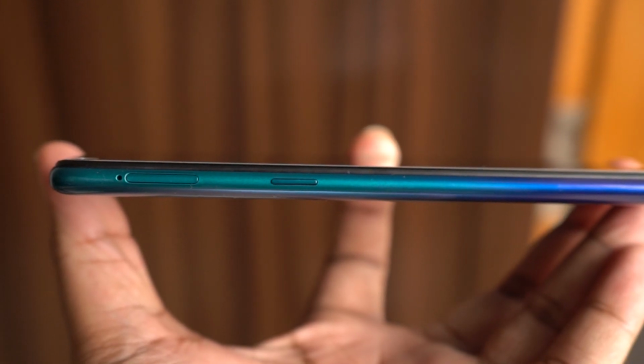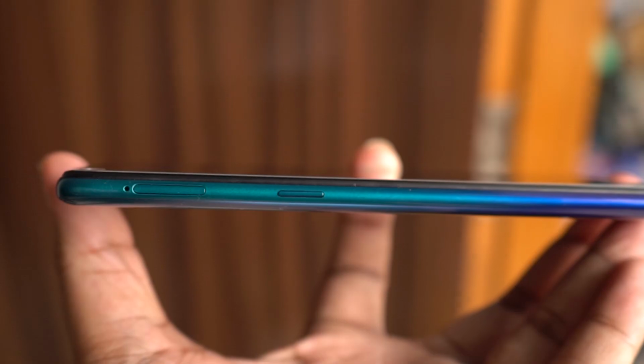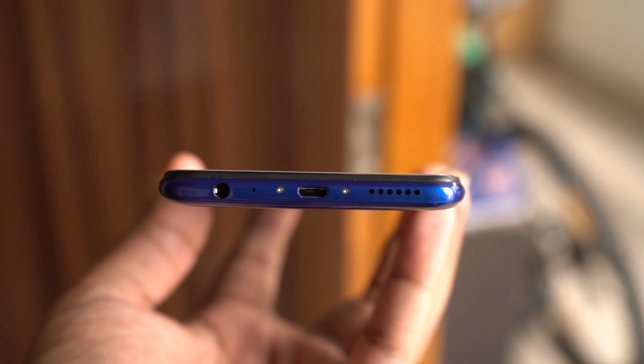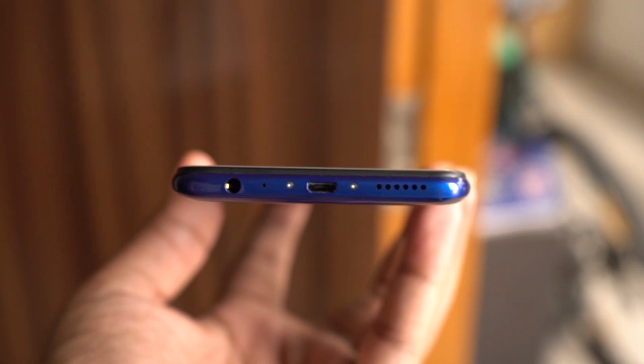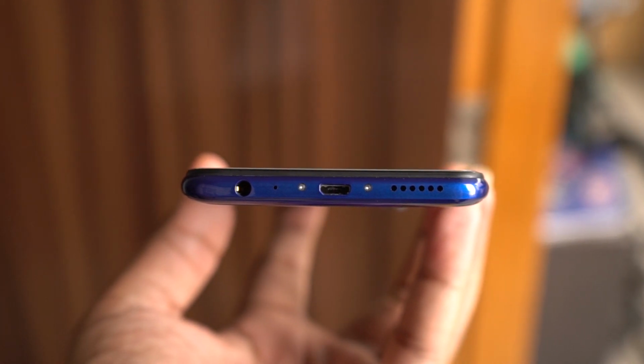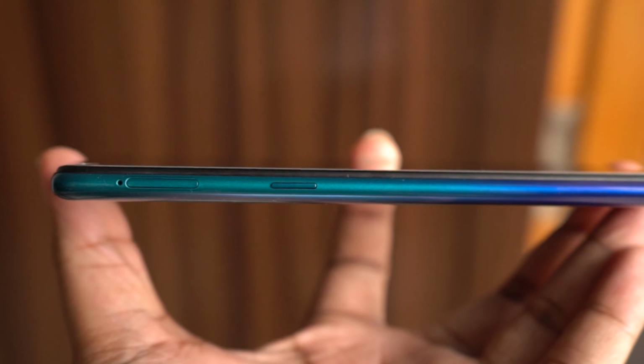On the left side you get the SIM card tray housing 2 nano SIM slots along with a dedicated SD card slot. That's followed by a dedicated button for Google Assistant. And finally at the bottom you get the 3.5mm audio jack, primary microphone, micro USB charging port and the mono speaker. Now this phone weighs 205 grams and has a thickness of 8.9mm.